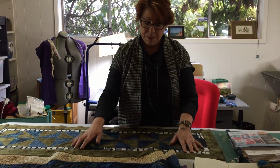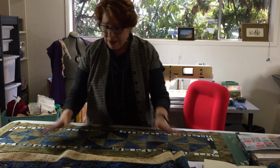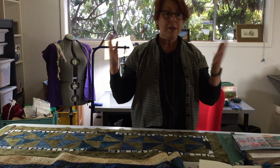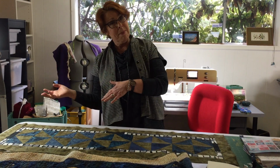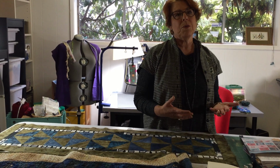And I decided not to piece it. Why not? Nobody would see it. Yet I decided to do it. So I had to spend a whole day doing something I love doing, auditioning fabrics. I love doing it, but I had to spend hours doing it and hours cleaning up the mess. And I don't mind doing either of those things, but that's not what I wanted to do with my time.